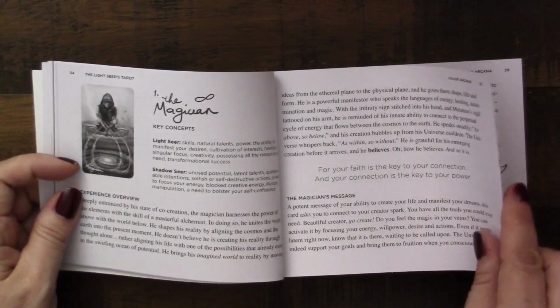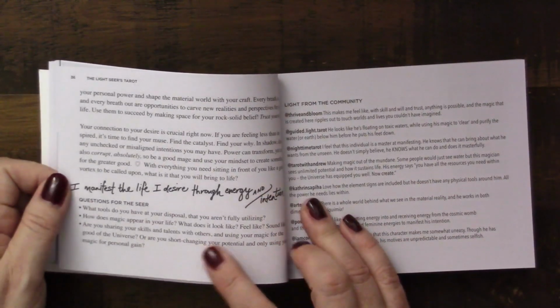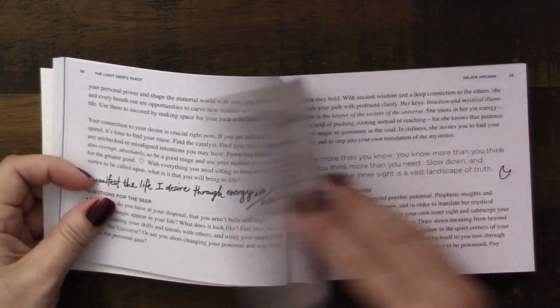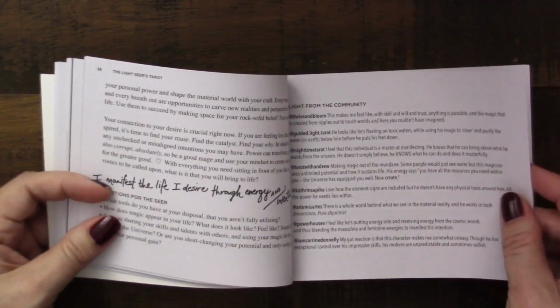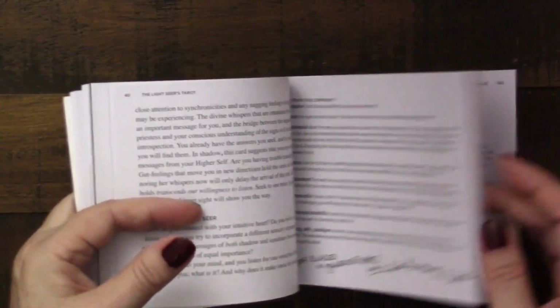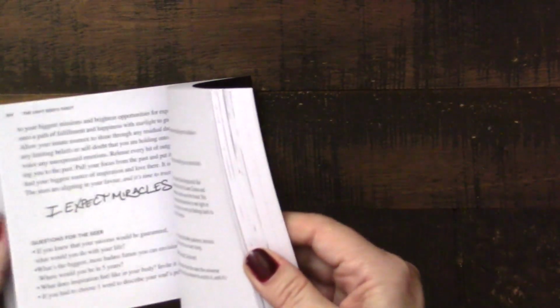So then we have the Magician, all those same things, questions you might have. And then we have from the community. So we don't have a spread there, but it looks like there may be. I don't want to look at all these because I don't want to see all the cards, even though I've probably seen them all.